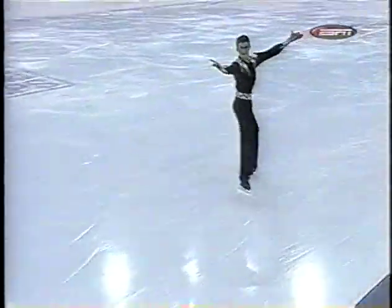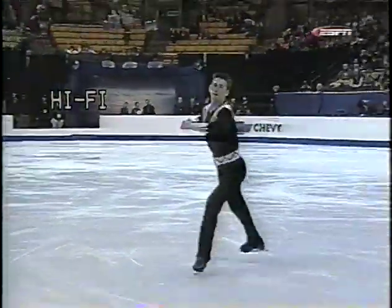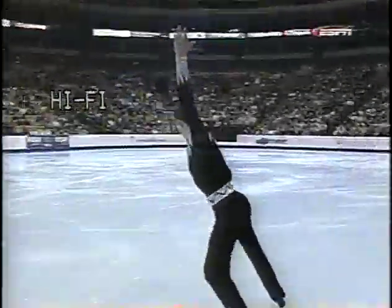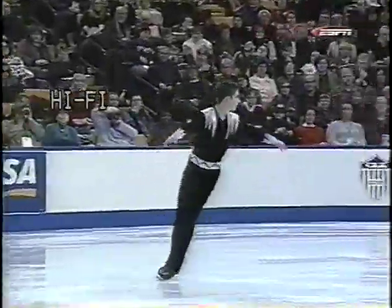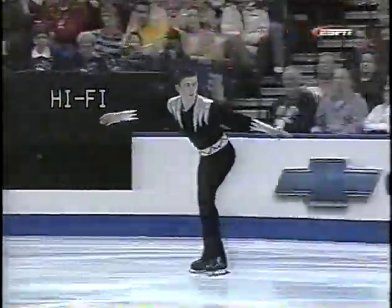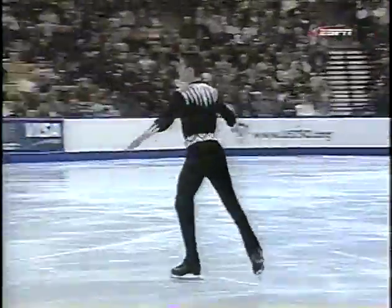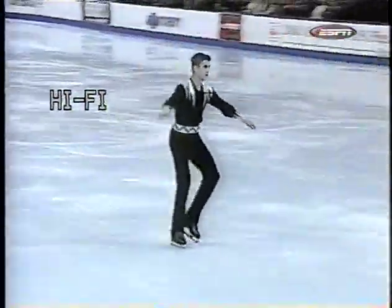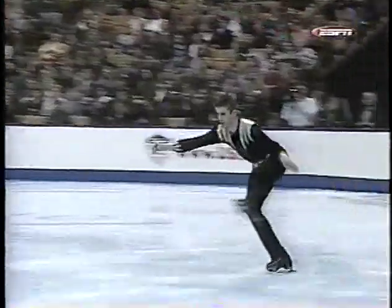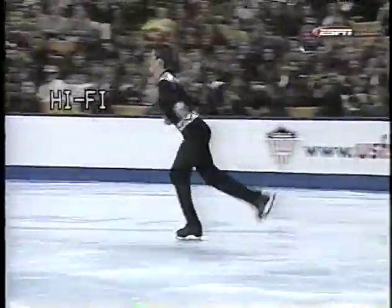An 11th grader now being homeschooled because of all the time he spends on the ice practicing. He started skating when he was 2 years old. He said he was learning to skate as he was learning to walk. Gonna try to get it back here with his jump combination. The triple flip and then the triple toe loop. More focused on that.